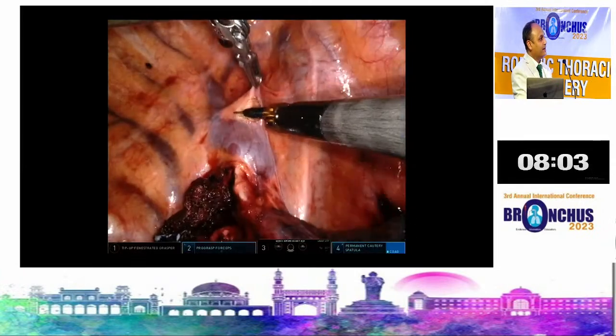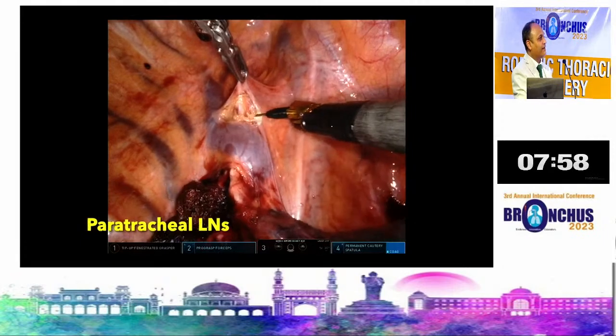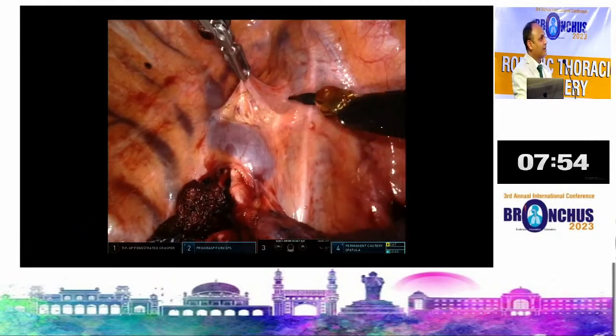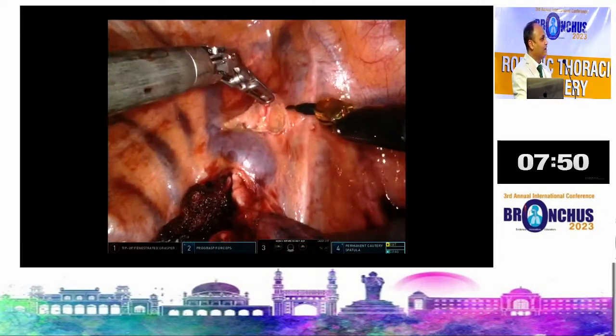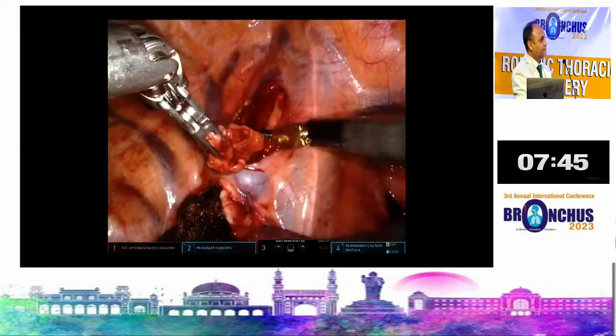Exposes the PA, the posterior window of the fissure is already opened. Right paratracheal lymph node dissection. Above the azygos, in the plane between the SVC and the vagus posteriorly. The whole lymph node packet is removed.